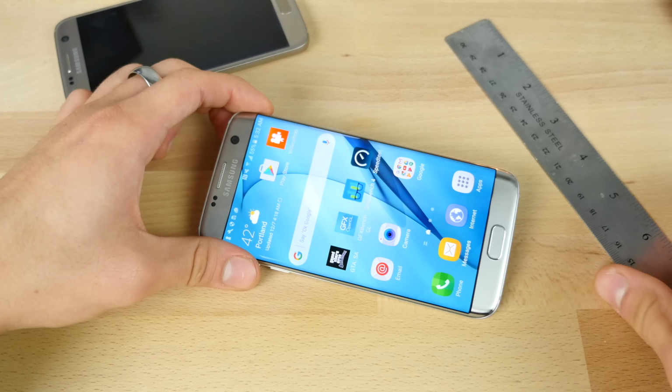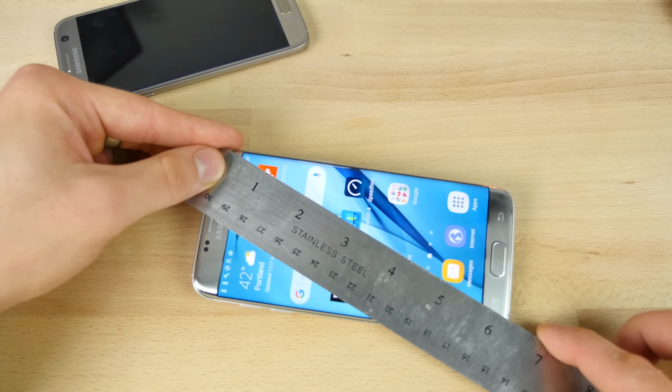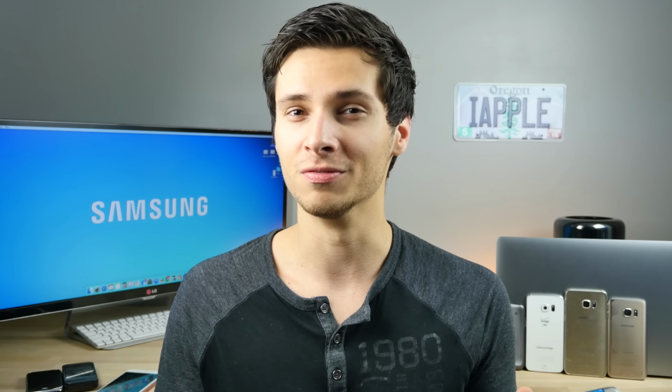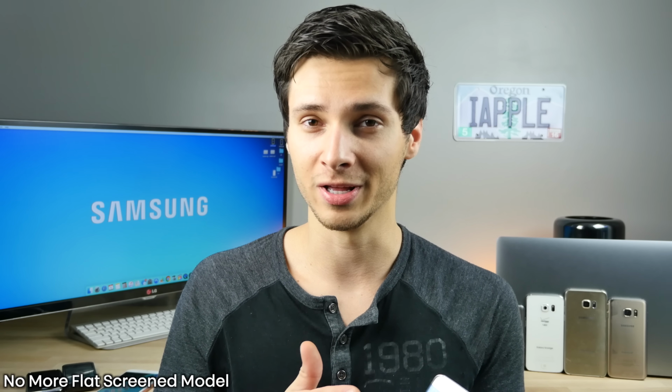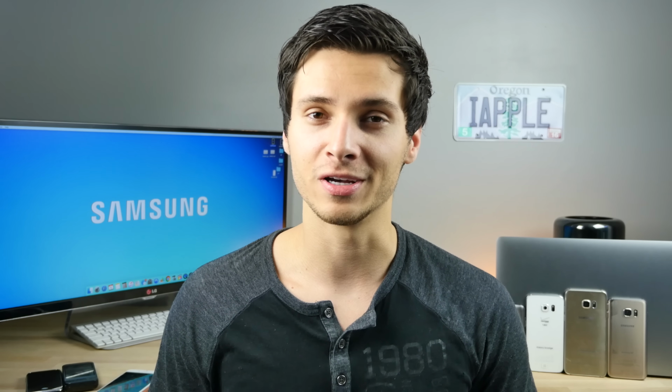I actually measured it out, and the size of the display from edge to edge would be 5.7 and 6.2 inches. And the flat screen model will no longer be happening. So in order to simplify the lineup so you don't have to choose, they're just making both of the phones the curved edge displays. So that means the naming scheme will change. As a result, it'll just be the Samsung Galaxy S8 and Samsung Galaxy S8 Plus. Very simple, very effective.